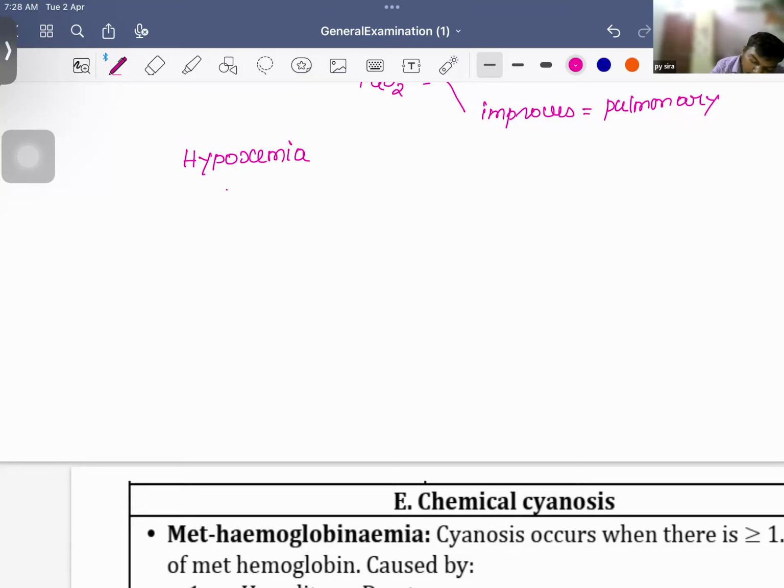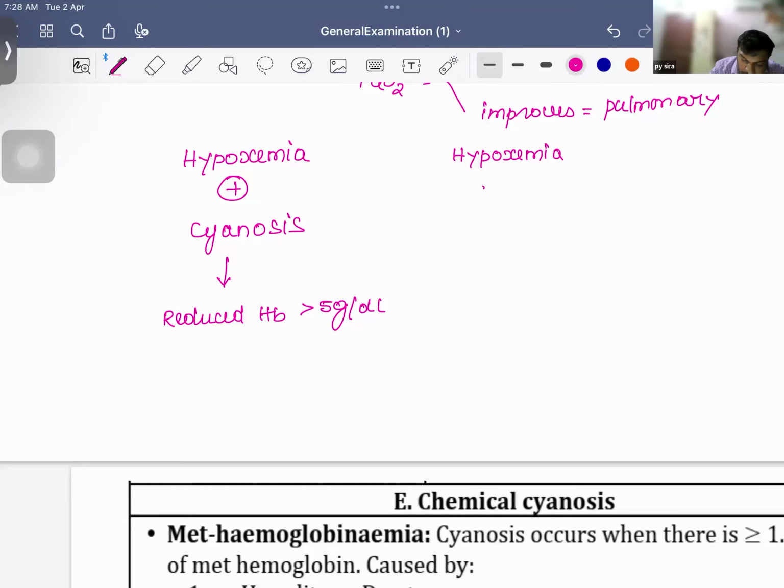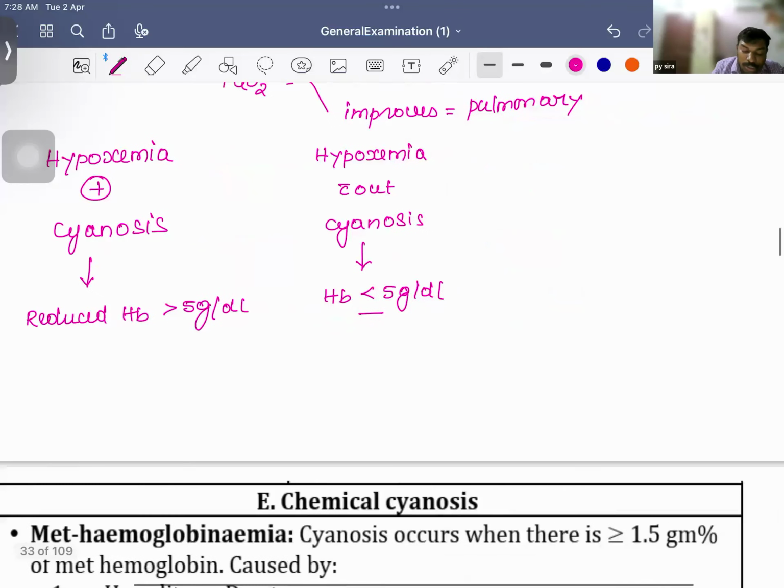Okay, whenever there is hypoxemia with cyanosis, then it is due to reduced hemoglobin more than 5 gram per deciliter. Sometimes what happens, you will have hypoxemia without cyanosis. Evident cyanosis irukadu. Whenever the patient has a hemoglobin itself less than 5 gram per deciliter, அப்ப அவங்களுக்கு ரெடியூஸ் ஹீமோகுளோபின் இருக்காது. நீங்க ஹீமோகுளோபினை கரெக்ட் பண்ணாதான், அனீமியா கரெக்ட் பண்ணாதான் உங்களுக்கு சைனோசிஸ் எவிடென்ட்டா இருக்கும். That is called as a hypoxemia without cyanosis.